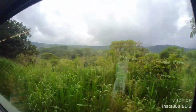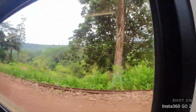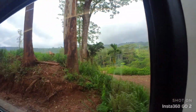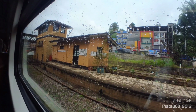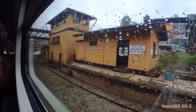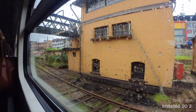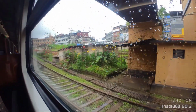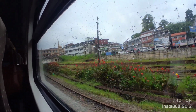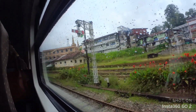Look at the different biodiversity of the trees. This is biodiversity. Yes, it's a rich food country. It's a very rich food country. Now we reached Hatton railway station, and from Hatton it will take another 40 minutes to reach Nuwara. Moving from Hatton to Nuwara.